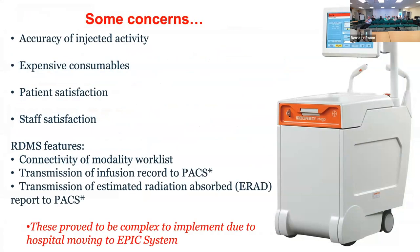However, when we implemented it, we had a lot of concerns, especially about the accuracy of the injected activity. In our reporting, we rely heavily on SUV calculations, so having inaccuracy in the injections is a big problem. We did a long piece of work validating our calibrators to ensure that what we calibrate is the exact activity. We also wanted to validate that what is injected by the Intego is exactly what we want. There were also concerns about expensive consumables and patient satisfaction.